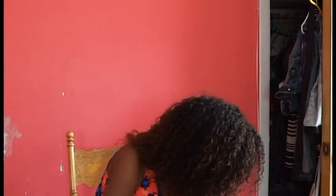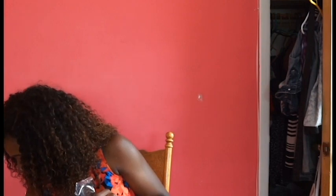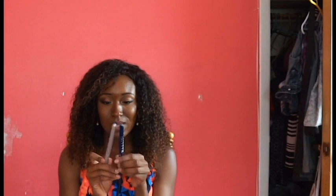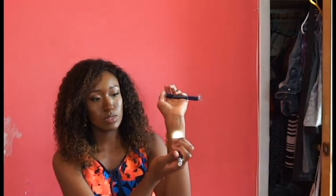Okay, what else? Oh, I got pen lights. These ones come in silver. I got two pen lights. It comes in silver or gray, whatever you want to call it, and navy blue. Remember, I'm trying to match everything. So they're really bright. Oh, I didn't put the battery in this one, but this one's bright. I don't know if you can see it, but it's pretty bright.